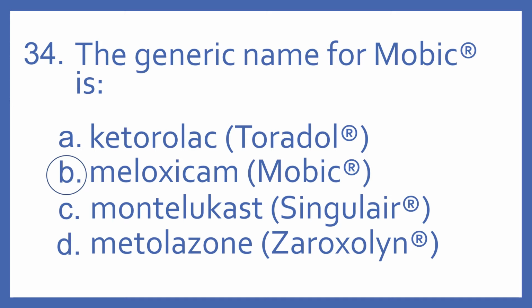Number 37. True or false? The brand name of Xanax is alprazolam, and it's a DEA Schedule 5 drug. A. True, or B. False? And the answer is B. False. Xanax is alprazolam, but it's a DEA Schedule 4. If you'll remember, the Schedule 4s are generally drugs for sleep and anxiety, and Schedule 5 are for conditions such as cough and diarrhea. So alprazolam is a DEA Schedule 4, as are all the other benzodiazepine drugs for anxiety or sleep.